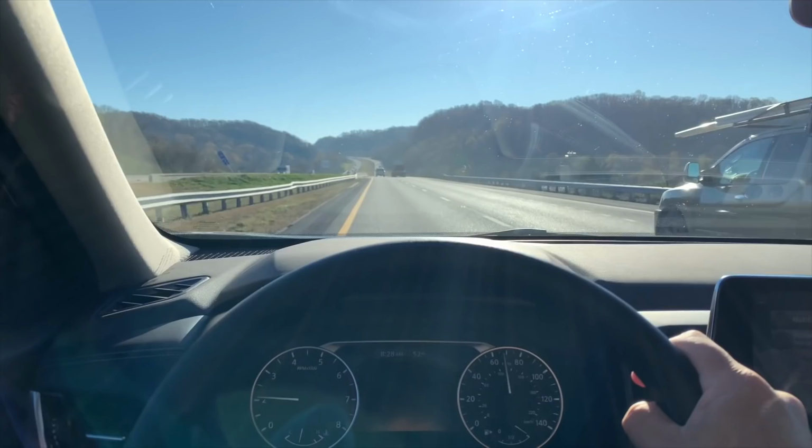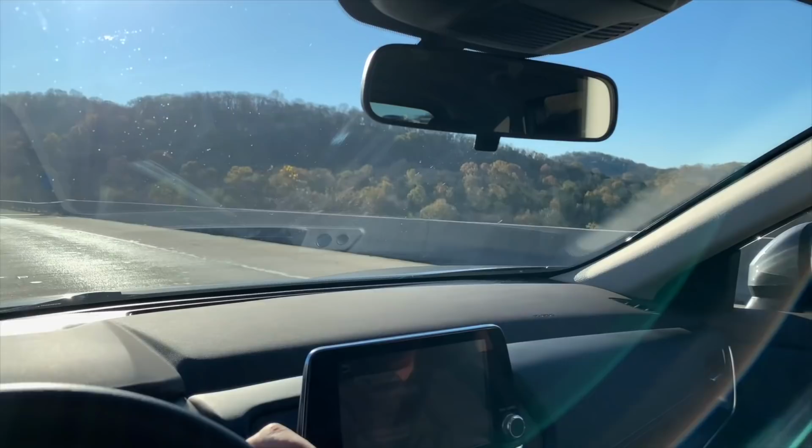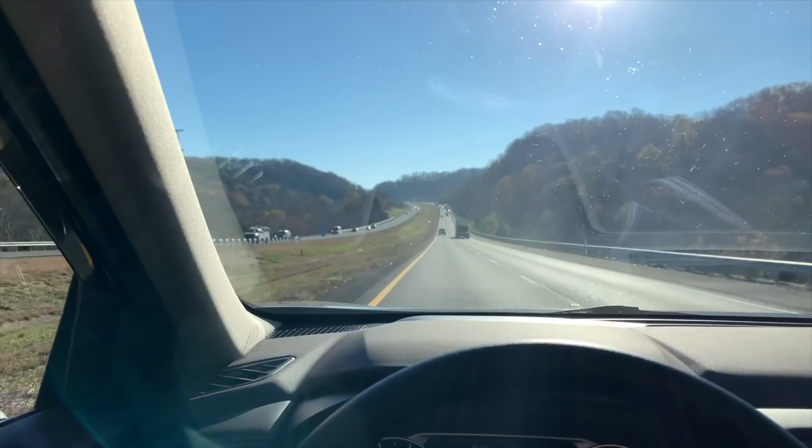All right. Anyway, enjoy the scenery. This place is a beautiful place to be. Tennessee in the mountains. Heading east.